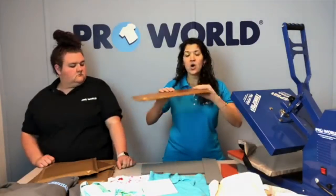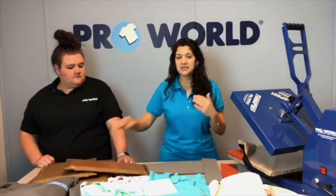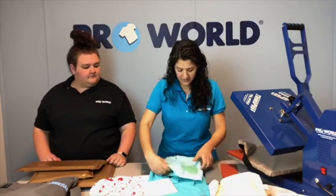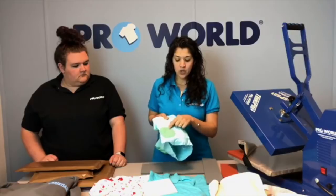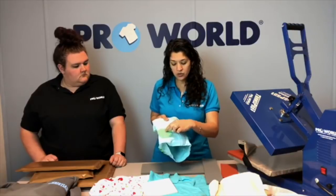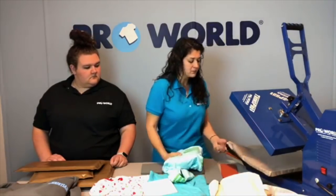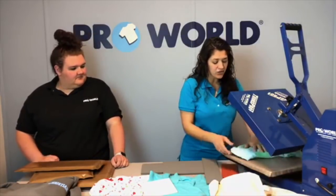So basically, I always like to use a Teflon pillow when I have something that I can't get around. So the main time to use one of these pillows is, let's say I wanted to put a decal on this pocket. Well, there is no perfect pad that is going to get my press an even and flat surface. So my pillow is basically going to do that for me.